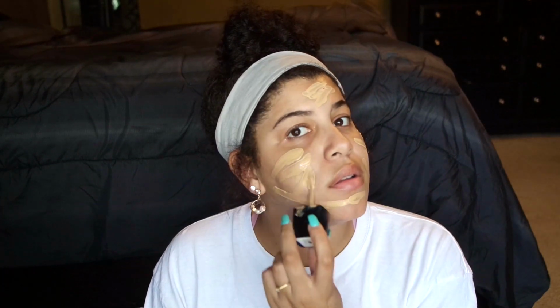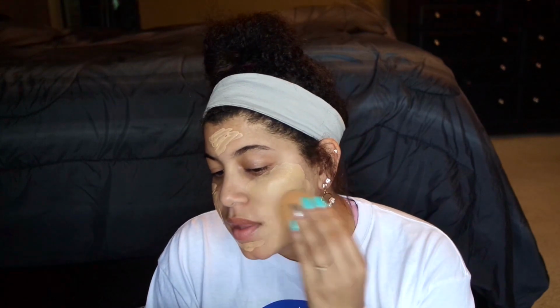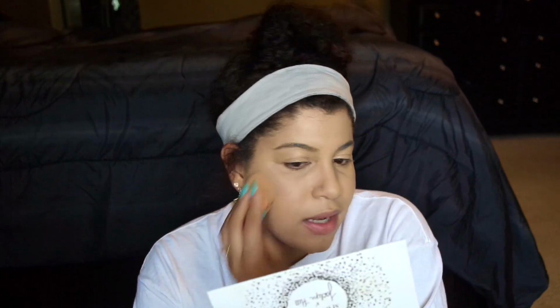I like a little bit of coverage, so I'll put a little bit more throughout my face. I kind of start in the middle, that's where I want the most coverage, and push it into my skin. And then bounce it everywhere else. For about 30 seconds I'm just going to continue to push it into my skin after I have it all blended, just to make sure it's sunken in there, that it looks as flawless as it can be.